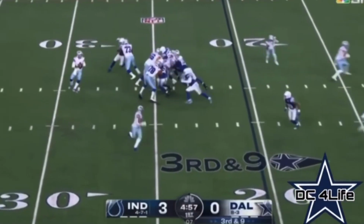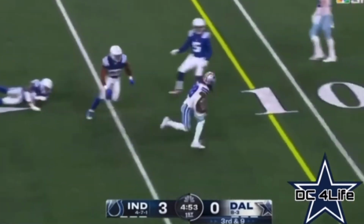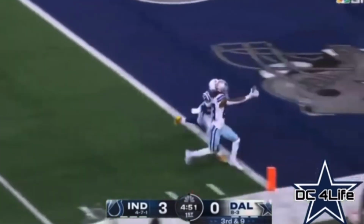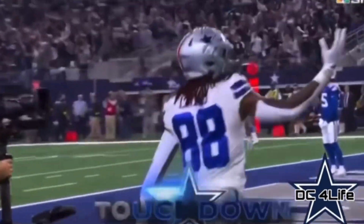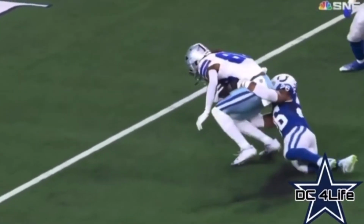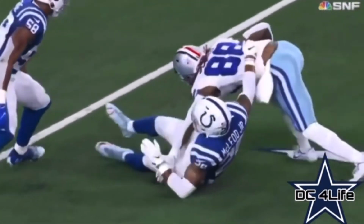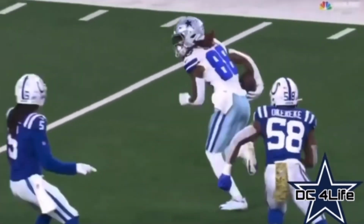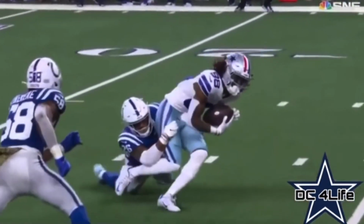Organizing the guys. Colts bring 5. Prescott throws underneath, complete. CeeDee Lamb, was he down? They say no for now, and he's into the end zone for a touchdown. That's the way I saw it as well. Let's take a look. Cloud underneath. Did anything ever touch? I didn't see it. I think it's good.